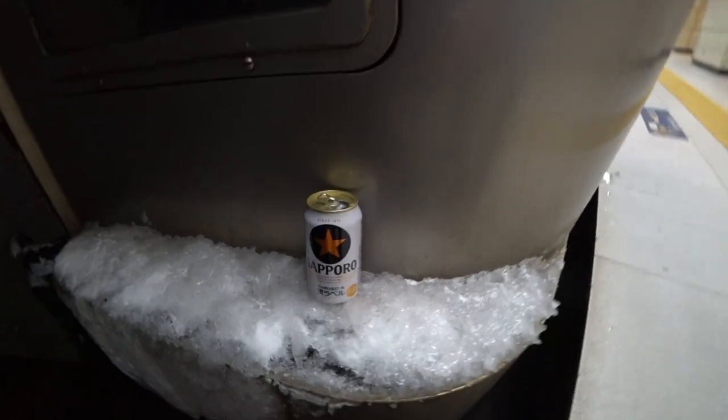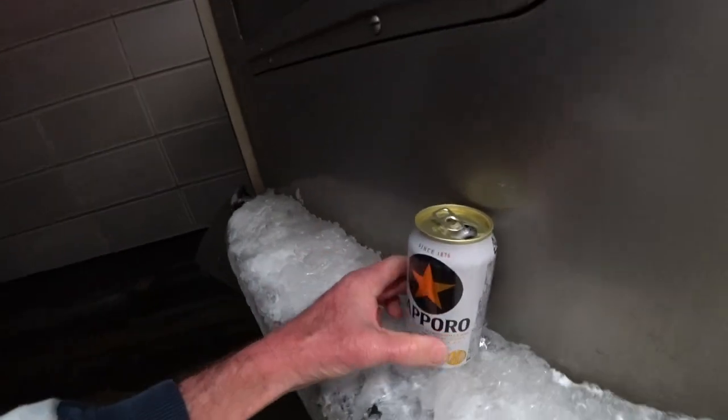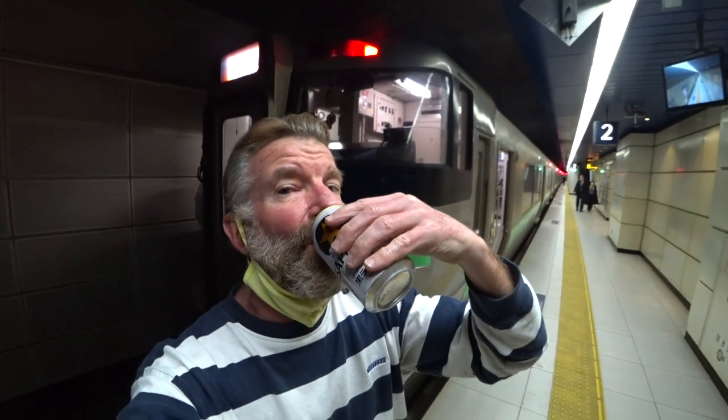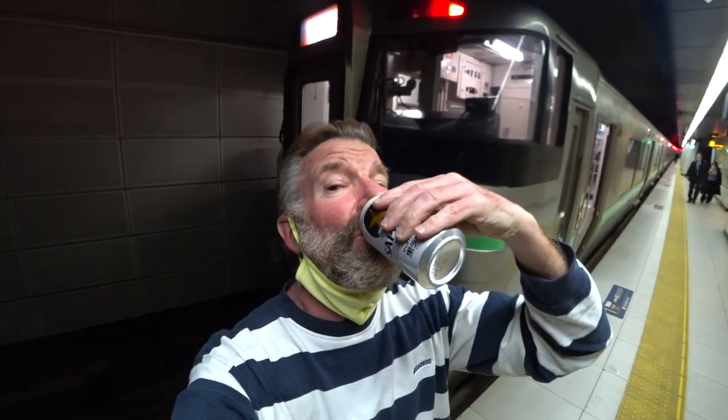This is the back of the train, so I think it's pretty safe to mess around a little bit. Cold enough? All right. Cheers, guys. Delish. Let's get this adventure started.